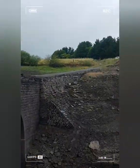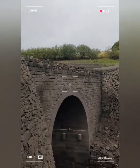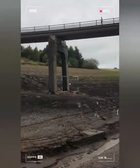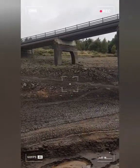Anyway, this is obviously the Packhorse trail here. I don't want to go up there because it's too windy, so we'll walk over that in a minute, and that's like the modern day bridge now.